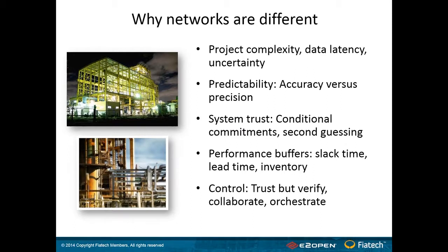And so what happens is that we put people in between those processes to judge and manipulate and change the information from one step to another. Now, this is okay. The problem is that it creates a system trust issue. And that is, we start making conditional commitments to each other. We start second guessing the inputs and the outputs. And what inevitably happens is we have to add in buffers.